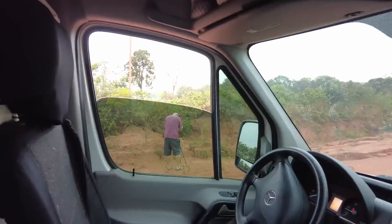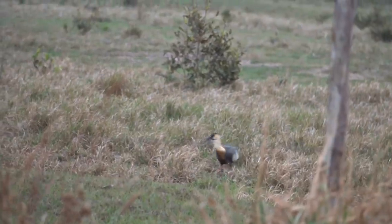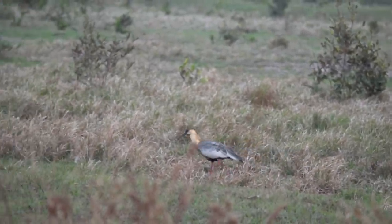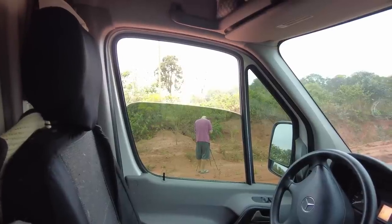Right away, we're spotting lots of birds. Lots of birds flying in and out of trees, different colors, different types. Some of these birds we've always called worm birds. I don't know their technical name, but these have some orange shades to them and they're really pretty. This is gonna be a nice drive. But remember, the goal is an anteater.